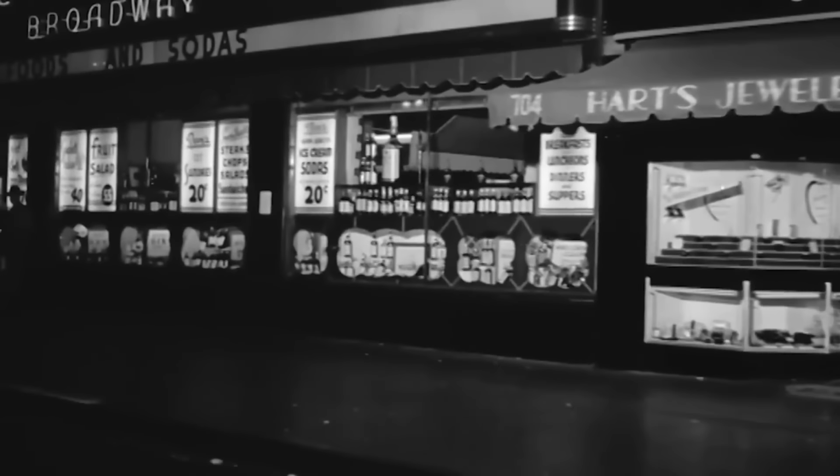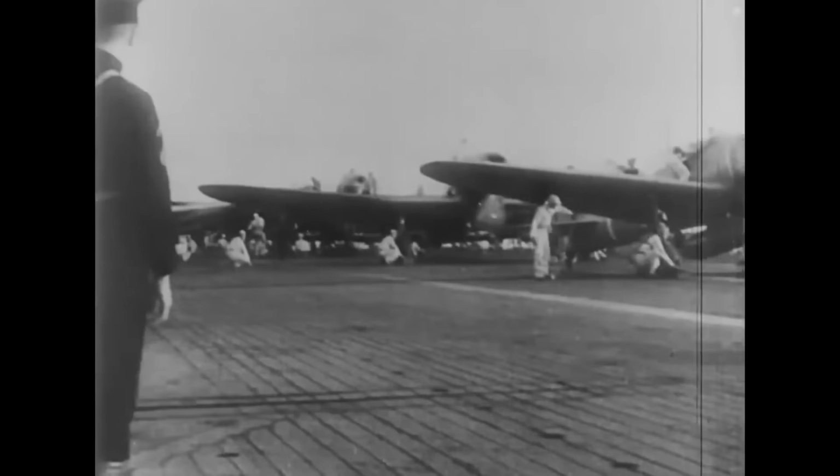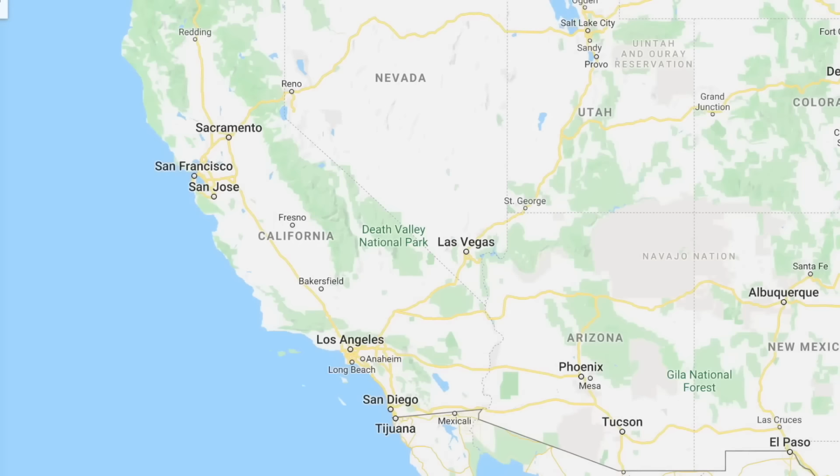It was not beyond the realms of possibility that a Japanese carrier force could repeat the kind of mass aerial attack witnessed at Pearl Harbor, this time attempting to disrupt civilian life instead of destroying a military target. Not forgetting that all of these cities had a sizable US Navy presence.